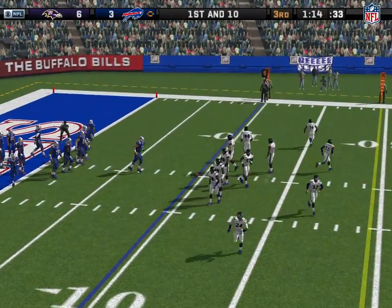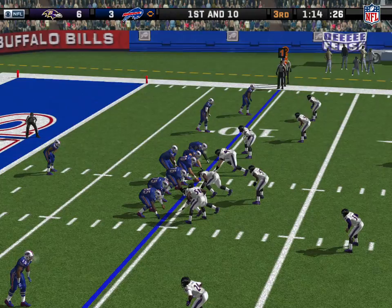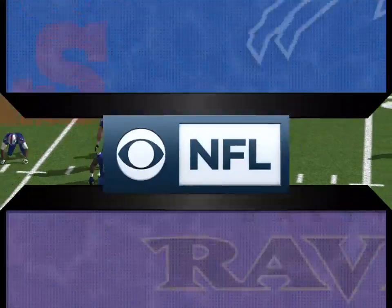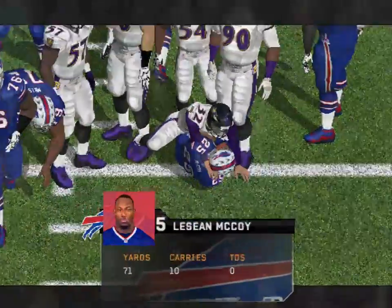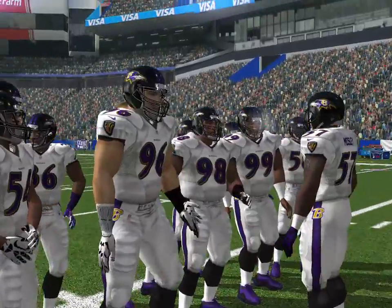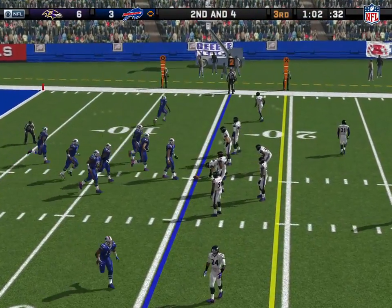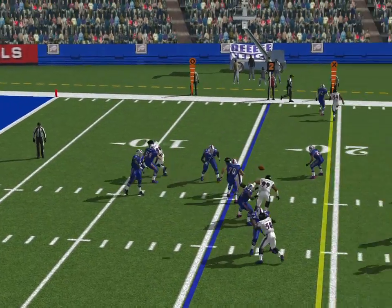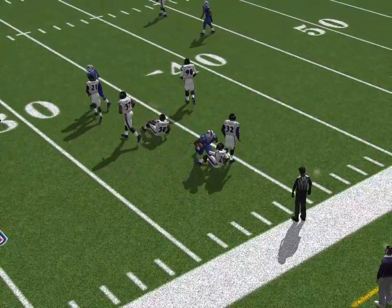First and 10. Ball on the 9-yard line. McCoy, set. The lone back. Hut, hut. Hut, hut, hut. Hands it off to the back. Number 32 is there on the stop at the 15-yard line. Tucks it away. Setting up play action, throwing. And it's complete. Runs through the tackle. They're going to spot this one at the 35-yard line. That tackle is his fifth of the game.